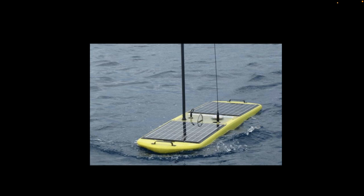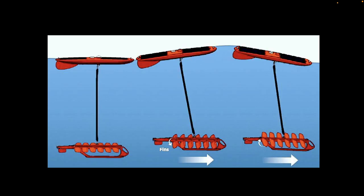This, or a version just like it, in about 2015, 2016, has some thrusters underneath to help it move. We built a small one that we were using in the Channel Islands Harbor. But this one, or one like this, went from California to Hawaii and back on its own. So really cool.